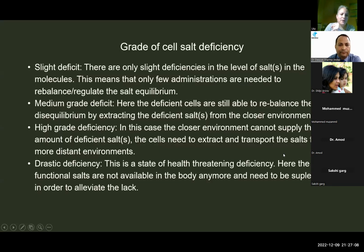So the next slide goes into a little bit more detail about these deficiencies. If we have a slight deficiency, there are only a few molecules of salts. That means only few administrations are needed to rebalance and regulate this salt equilibrium. In a medium grade deficiency, where the deficiency is a little bit larger, of course, to balance the disequilibrium, there will be a higher rate of salt intake needed.